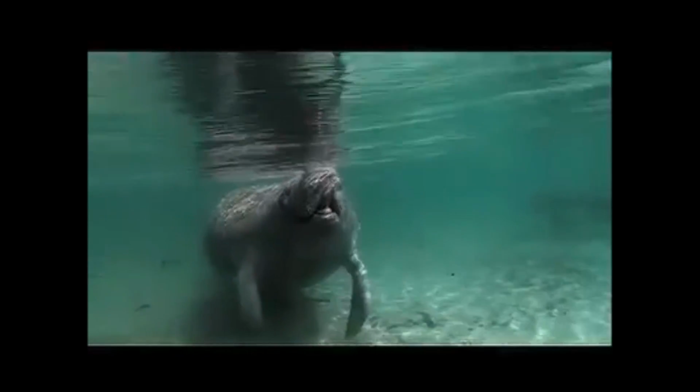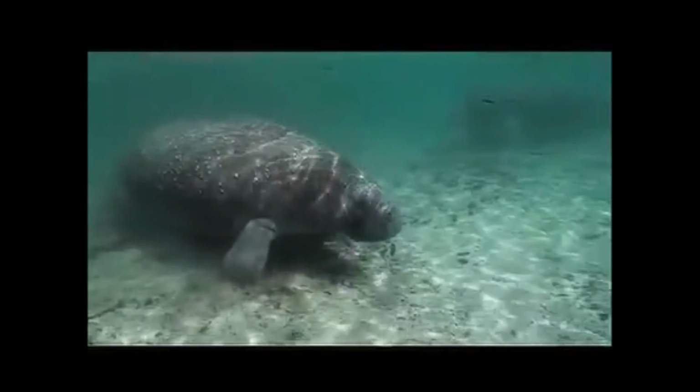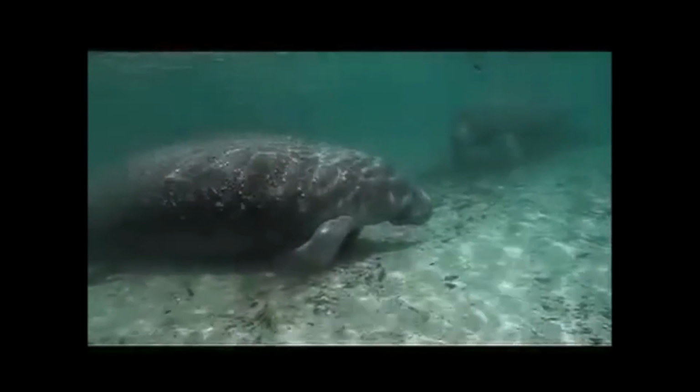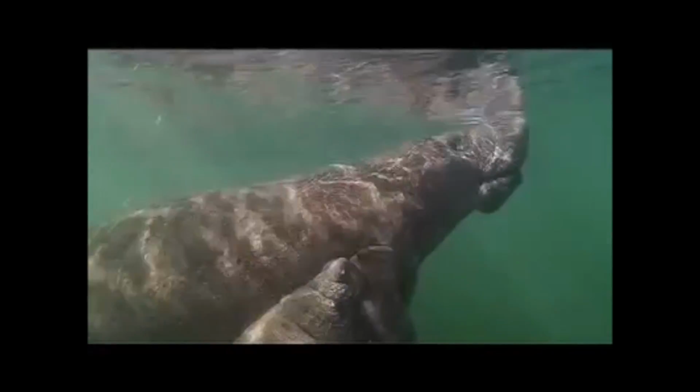The West Indian manatee is a migratory species and is found in Florida in the winter. They are also found as far west as Texas and as far north as Massachusetts. Manatees grow to be about 8 to 13 feet in length and can weigh anywhere from 440 to 1,300 pounds. This mammal's typical lifespan is about 40 years, but some live to be about 60 years or older.